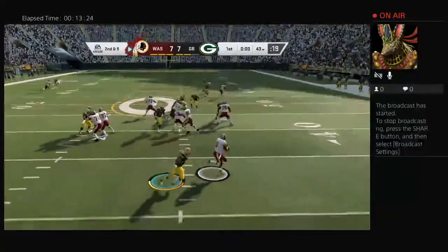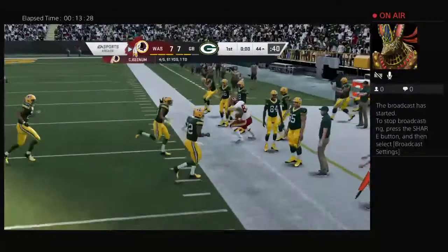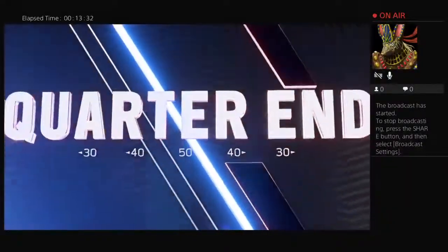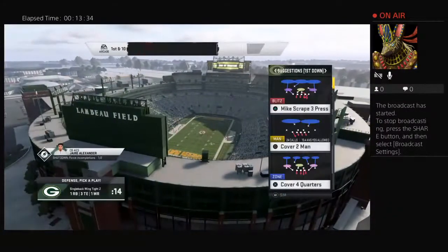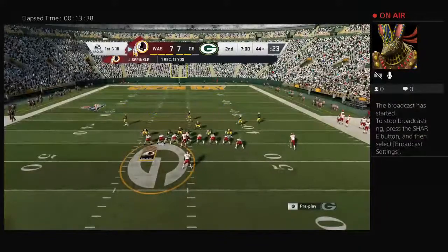On play action, it's Keenum. Connects here with a tight end, Jeremy Sprinkle. And he will be out of bounds here on what will turn out to be the final play of this first quarter. These two teams all tied after one.